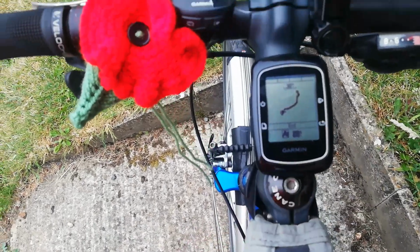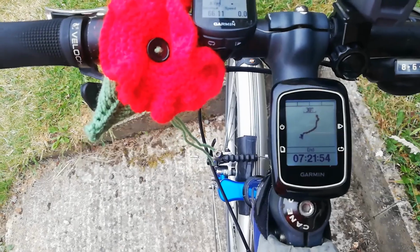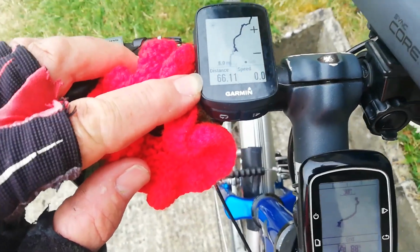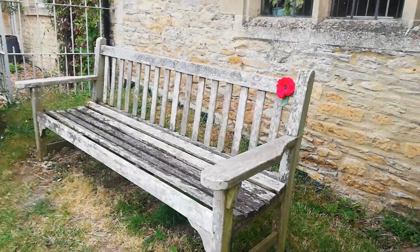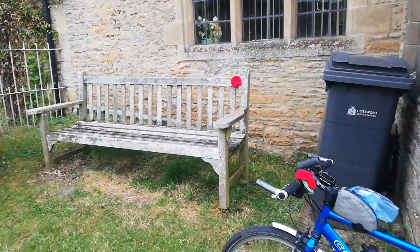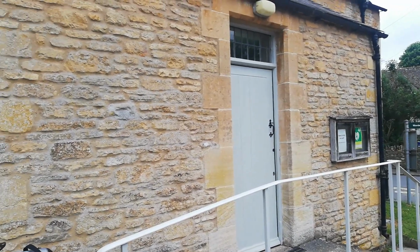for somewhere to camp. I'd love to have camped in that churchyard, but I don't think I'll get away with it, to be honest. 66 miles done, so first place I find to camp, I'll be putting a tent up. Hope that's acceptable to leave it there, but again, it's only a thin string. People can remove that if they want to. It's a mark of respect, not of litter.